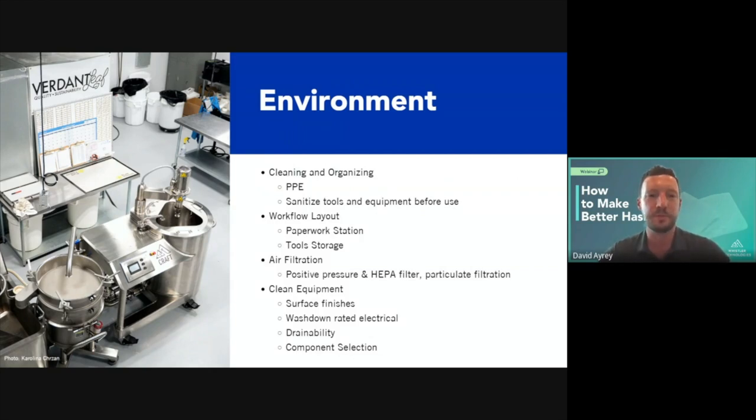And so where possible, obviously choose equipment made from 316. At Whistler Tech, we always specify a really good surface finish. It's a 32 RA or a number 4 dairy finish and 316 on all wetted surfaces. So that's going to dramatically improve not only the cleanability, but also the longevity of your equipment as well. So it just means that you're going to spend more time making hash and less time dealing with surface rust and potentially decommissioning old equipment that's showing signs of age.